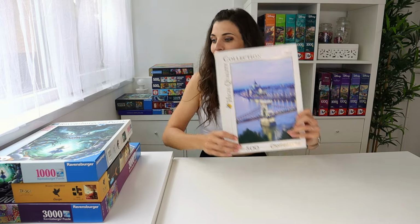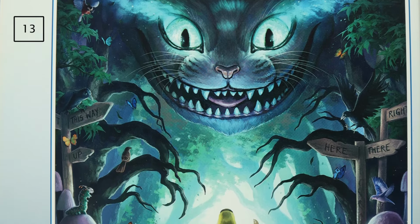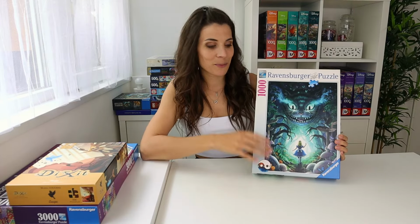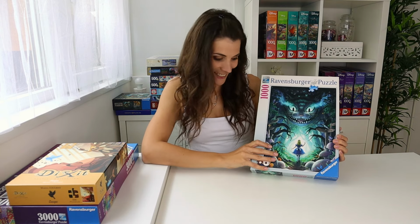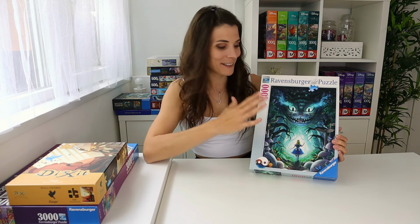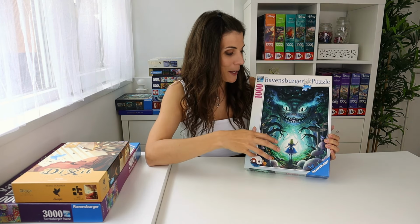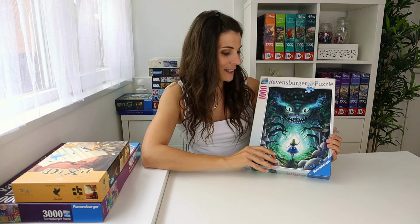And the other puzzle that was gifted to me is a 1000-piece puzzle by Ravensburger, and the title of this one is Adventures with Alice. So the same girl that gave me the Paris one gave me this one as well, and she wants it back because it's a really nice puzzle and I completely understand, but it's just something about it. I know it's really dark and mysterious, but it's just something about that picture that draws me in. And yeah, I'm really looking forward to putting this one together.